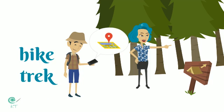Okay, the next word is hike or trek. They're synonyms. When you hike or trek, it means that you are walking. However, you're not walking in a classroom or in a shopping mall. It means that you're walking in nature.